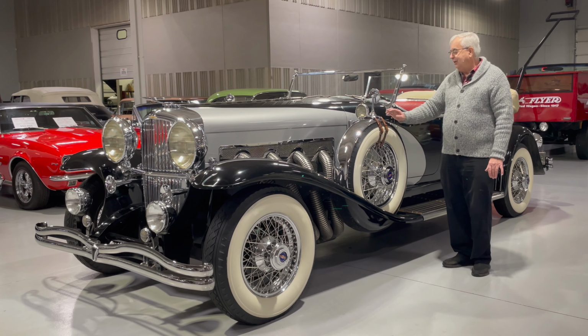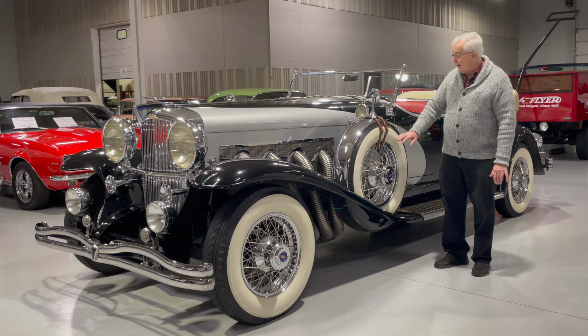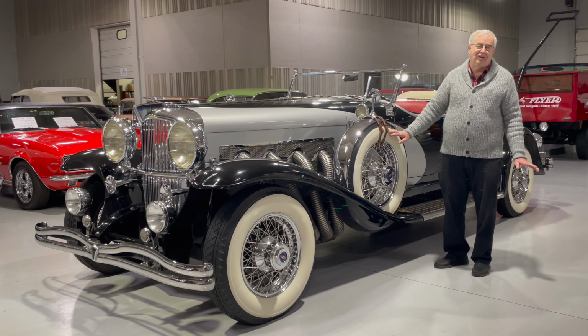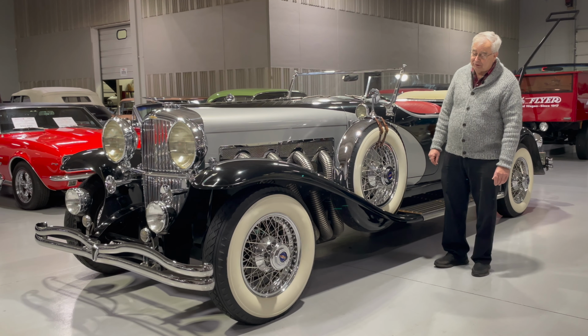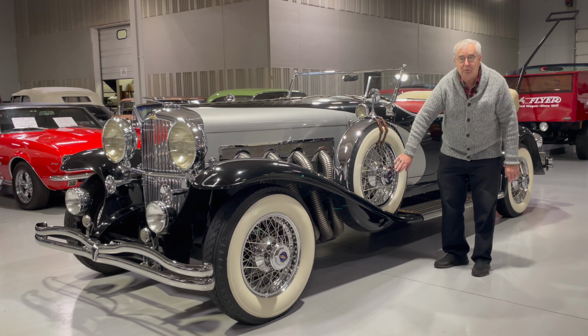Love the dual side mounts with the mirrors on the back, with the leather straps that hold it on both sides. As a matter of fact, I don't think we're going to be wanting to change tires too often on these cars, but that's one heck of a big tire. Really is beautiful with the wire wheels, the center caps that say Duesenberg II right on it.